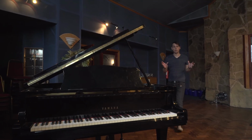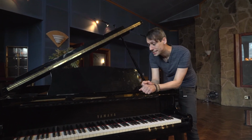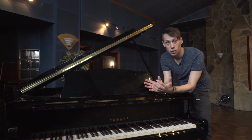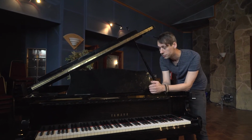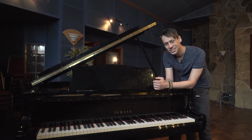So we're in the live room of Studio A now at this amazing Yamaha G1 Baby Grand. It's a bit more punchy than a full-size grand, particularly for rock and pop tracks. So this is the piano that was used on the first three Coldplay albums, which were of course recorded here. And Chris Martin's left his mark underneath.